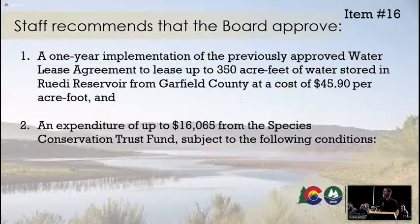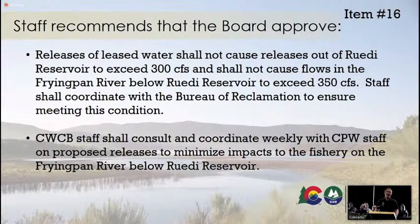So with that, the recommendation is that the board approve a one-year implementation of the previously approved water lease agreement to lease up to 350 acre feet of water stored in Ruedi Reservoir from Garfield County at a cost of $45.90 per acre foot, and authorizing an expenditure of up to $16,065 from the Species Conservation Trust Fund, subject to the conditions that releases from the reservoir don't exceed 300 CFS or cause flows in the Frying Pan to exceed 350 CFS. Again, this is to minimize impacts to the fishery. And then we will coordinate weekly with CPW on those releases to ensure that those conditions are met.